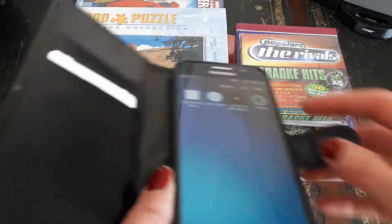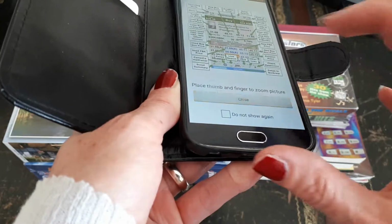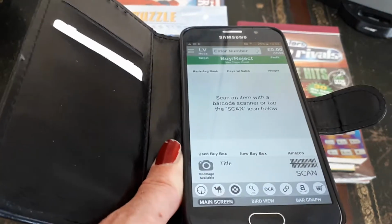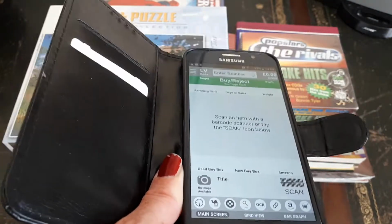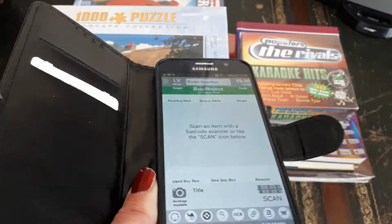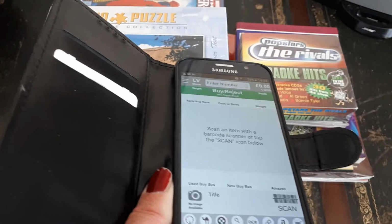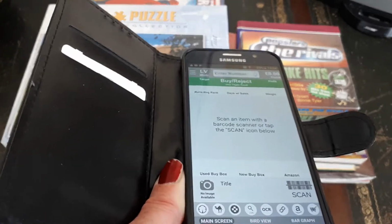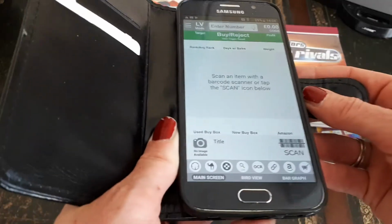Now I'm using the app called Scoutly, which is a scanning app that lets you scan product barcodes and it shows you the current prices on Amazon. So I scan the barcode of an item that I potentially want to buy, look at the pricing, cross-check on eBay and decide whether I want to buy that or not. So let's have a look at the first item.